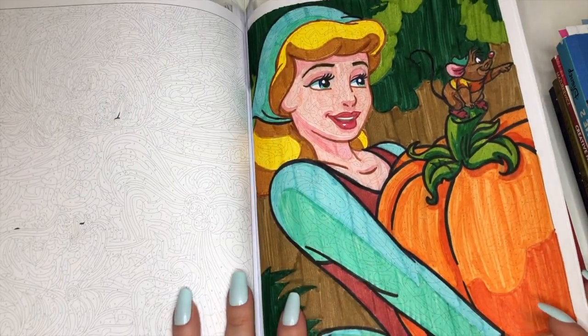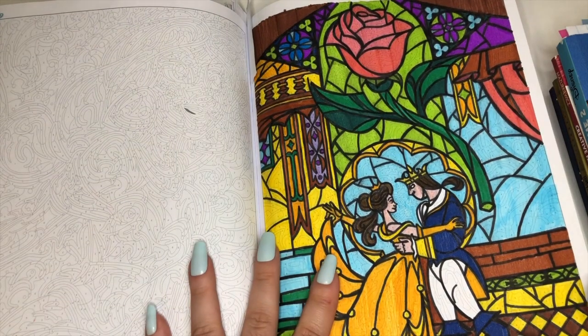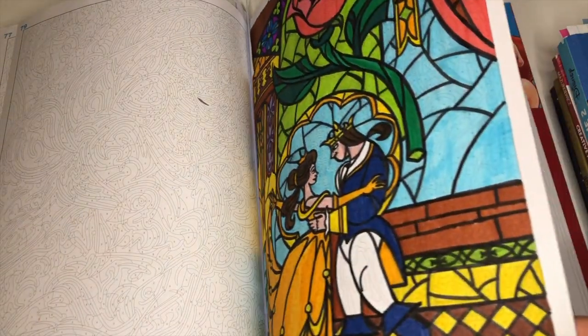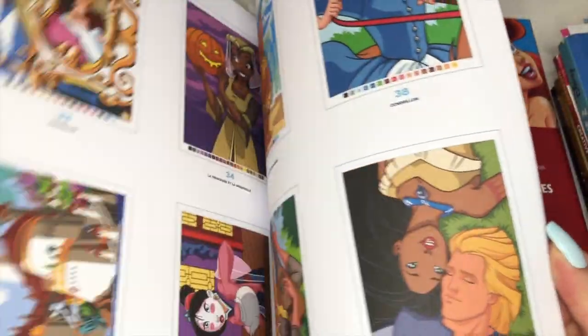And obviously I've done the least in this book because it's also the newest to me. We have Cinderella. Then we have a stained glass image of Beauty and the Beast. And this is also pencils? No, it's markers. And that is it. Haven't done anything in the rest of the book.